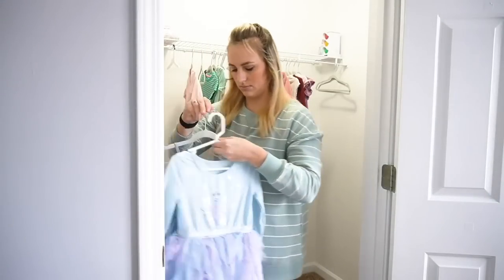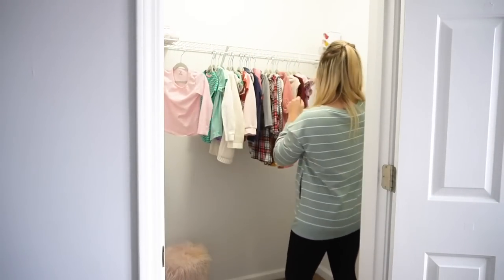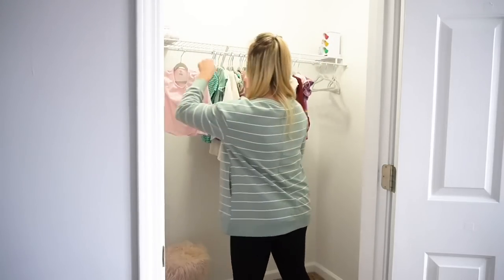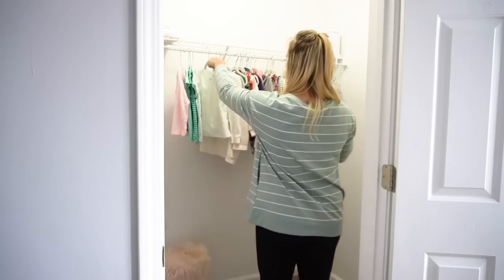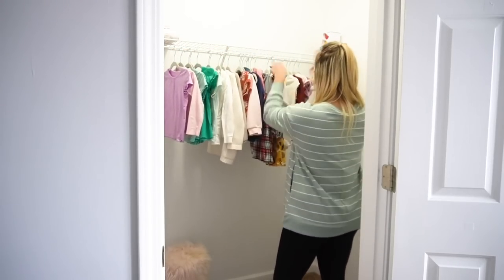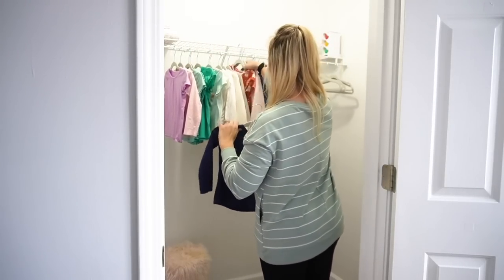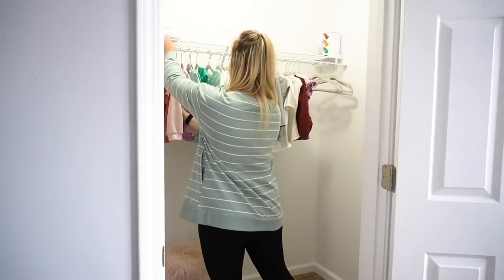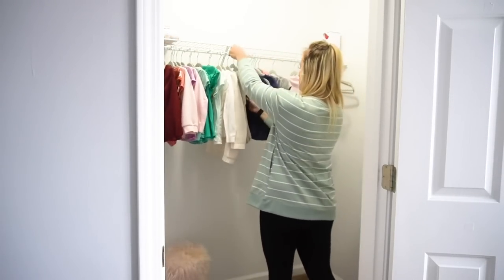So I recently picked up some velvet hangers from HomeGoods for Emma's room, and they were super inexpensive. I was so excited when I found them, but I'm just transferring all of her clothes onto those hangers, and then I'm rearranging her closet by color. And I wish I would have done this sooner. I did this in my closet and it feels so much more organized. I don't know what it is, but once I'm done, you'll see here it turned out really good.